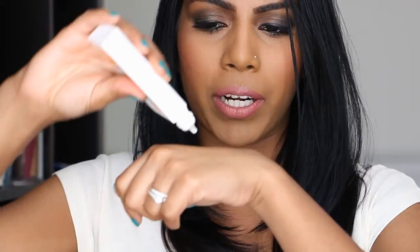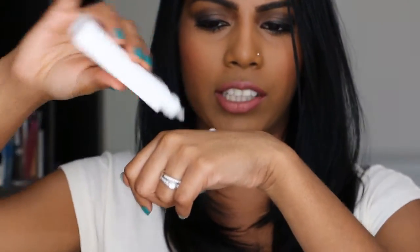So next thing I want to talk about is a sunscreen. This is the La Roche Posay Anthelios XL Fluid. This is the ultra light fluid in SPF 50 plus, and I love it so much. You can hear it, it's so watery, which is kind of scary, and you're like, hold on, why is sunscreen watery? But it's literally like fluid. It's like water. It drips and it's very watery, but it's really, really lightweight.